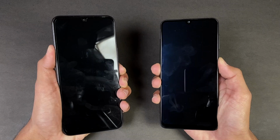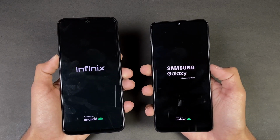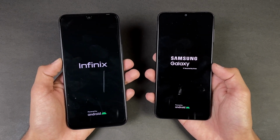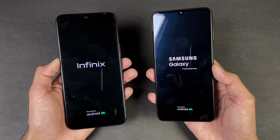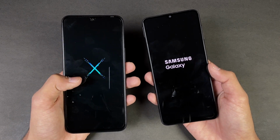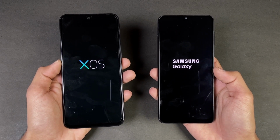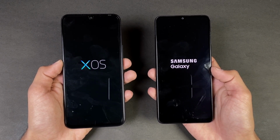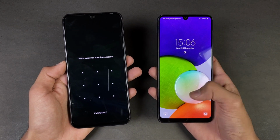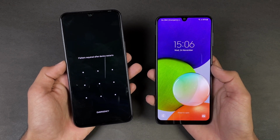Here we go. In the booting up speed, the logo is exactly the same on both phones. Also we have Android 11 on both phones. We have Samsung One UI version 3.1 versus XOS version 10. And let's see which one is faster. The Infinix is a little bit faster when it comes to booting up. You can see about half a second difference between these two devices.